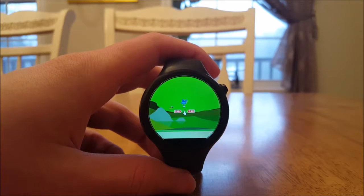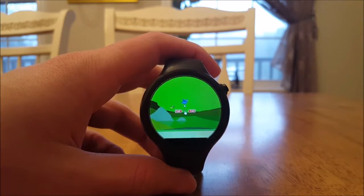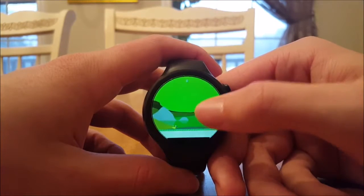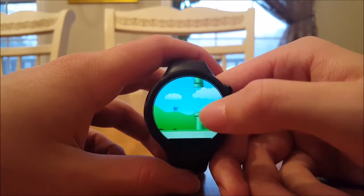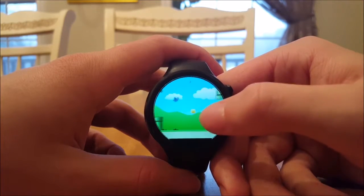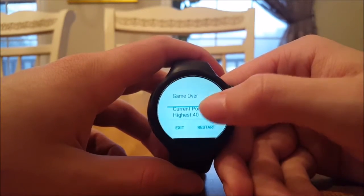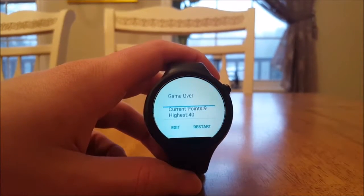Now, this app's a bit of a gimmick. It's a bit of a copy of Flappy Bird, but it's amusing, and I like to play it on the school bus and stuff like that. So it's basically Flappy Bird. So I'm not good at it. So just keep tapping. It's really easy, as you can tell. Like, the gaps are so big, but I'm still not very good. The highest I've got is 40. So yeah, it's a bit of a gimmick, but it's pretty fun to do.